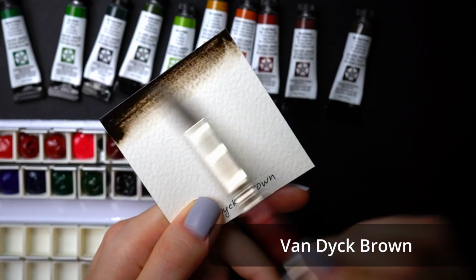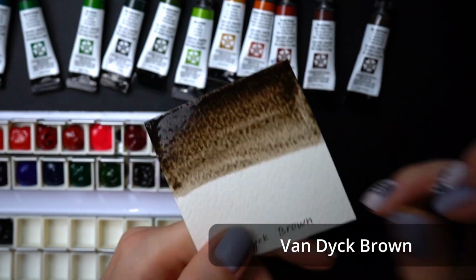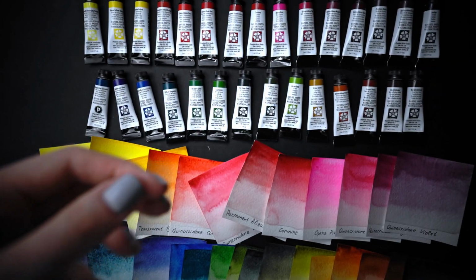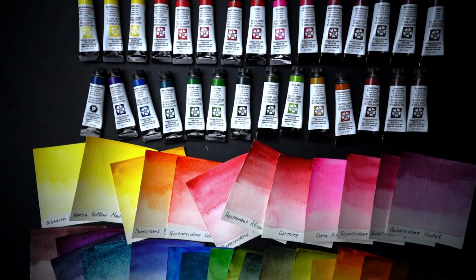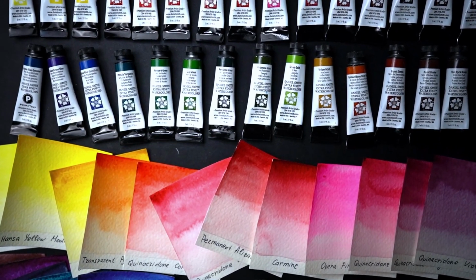Speaking of my impressions after the first look at Daniel Smith watercolors, I was really impressed how nicely they spread on paper. The colors are bright and super transparent. I'm delighted. I can't wait to use them. So no time to waste, let's get our hands dirty.